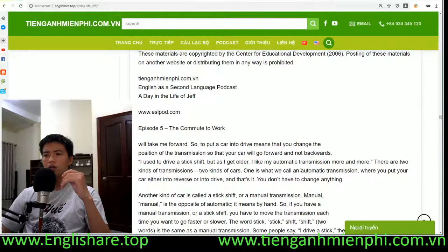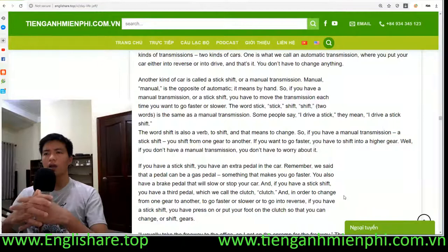I used to drive a stick shift, but as I get older, I like my automatic transmission more and more. There are two kinds of transmissions, two kinds of cars. One is what we call an automatic transmission, where you push your car either into reverse or into drive, and that's it. You don't have to change anything. Another kind of car is called a stick shift, or manual transmission. Manual is the opposite of automatic. It means by hand. So if you have a manual transmission or stick shift, you have to move the transmission each time you want to go faster or slower.